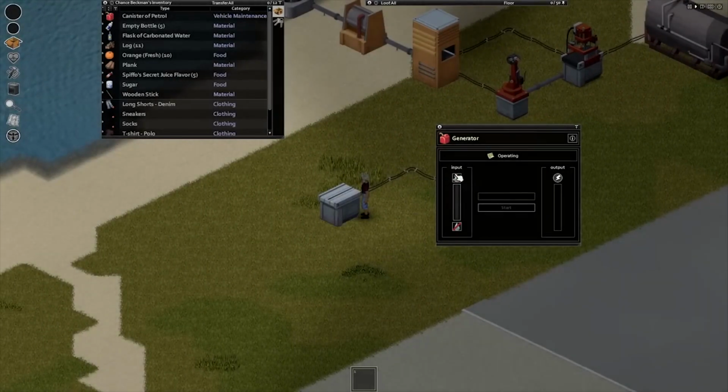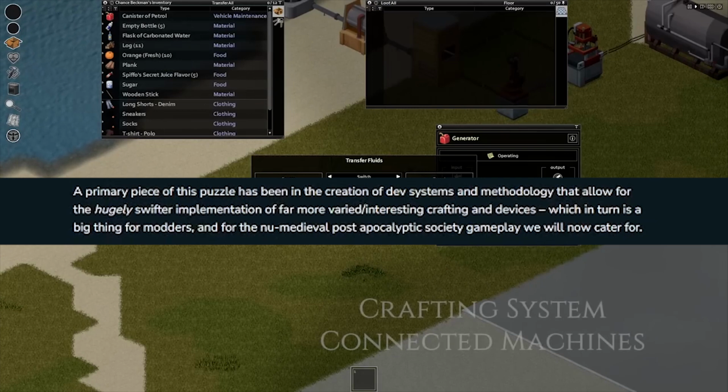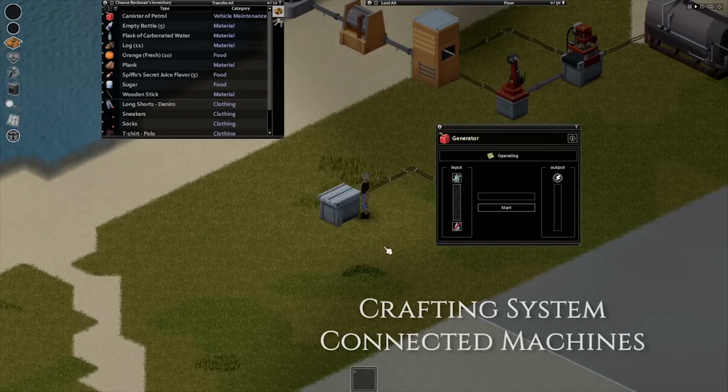are being implemented in Build 42. They are creating new dev systems and systems for modders, which will make the implementation of new crafting trees and devices much simpler. This is going to add so much depth to the new engineering and electronics in the game.